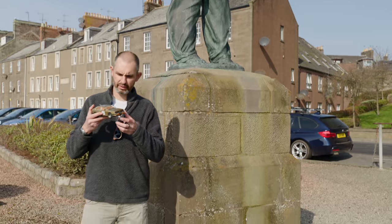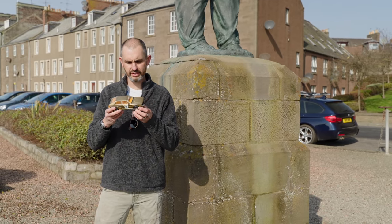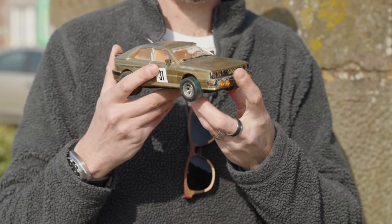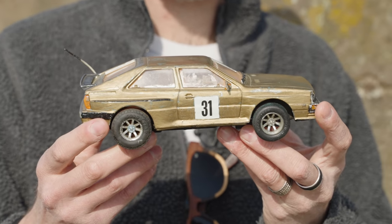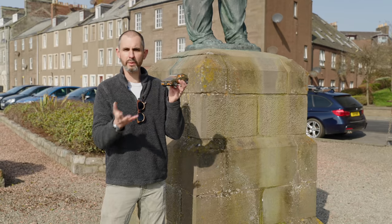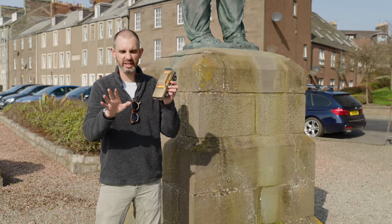If you're wondering about this, I had to bring this with me. I got given this by my grandparents. I think I was six, it was 1985. I've kept this ever since. It meant so much to me. It was such an exciting car. It was the model of what I was watching on TV and rallying. And I know I ruined it by painting it with gold pen, we'll gloss over that.